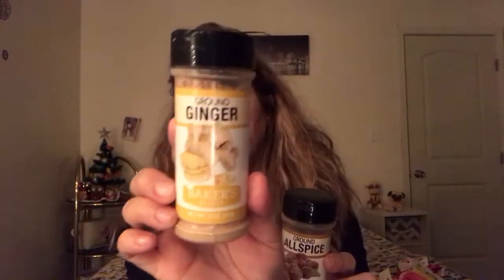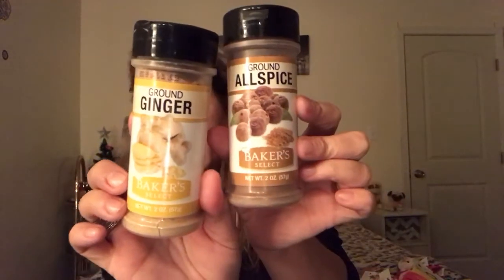And I got two of the Baker's Select spices, the ground allspice and the ground ginger. Don't know if that's Dollar Tree brand or not. I picked up a can of chicken noodle soup for my grandbaby. He loves this. I picked up this because I'm going to attempt to make flan, a small one for my husband, because I don't like it.